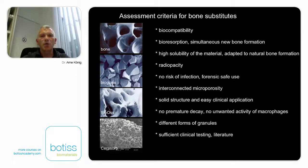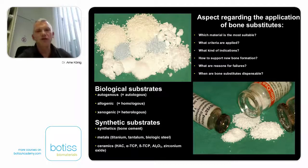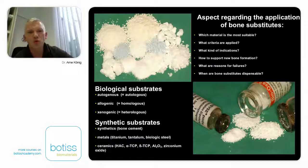Interconnected microporosity, solid structure and easy clinical application. No premature decay, no unwanted activity of macrophages, different forms of granules, and sufficient clinical testing, of course, in the literature. And it's very difficult to decide which material to use.